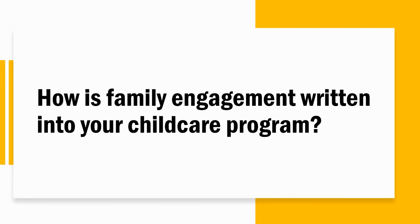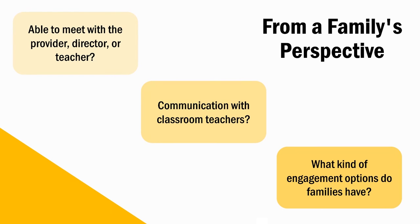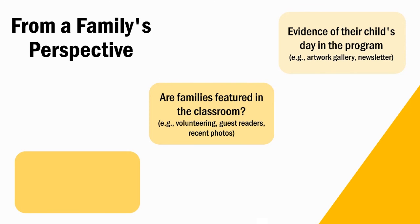Now that we have a plan for developing goals with families, let's consider how this process looks to families in the program. When families enroll in the program, are they able to meet with the provider, director, or teachers? How can a family communicate with classroom teachers? How does family engagement like conferences, check-ins, and email or phone communication show up for teachers? Consider these 3 questions to inform your policy. Can families see evidence of their children's day in the program, like their artwork or a weekly newsletter? Are families invited into or featured in the classroom space? Do families know how to get their questions answered in your program?